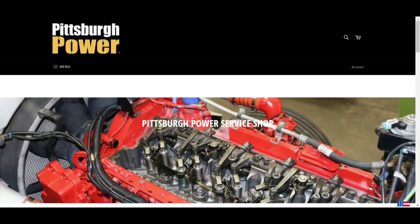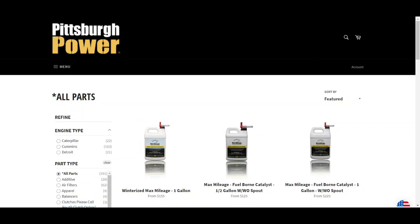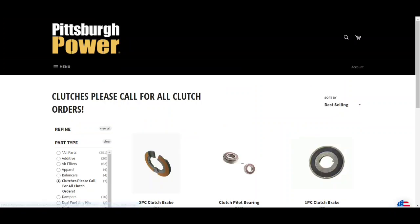So we got our in-frame kit, we got our turbo, we got a water pump, oil pump. We know how much it costs to cut the block, $1,500. How much is it going to cost you to cut the block? It could be anywhere from $1,000 to $2,500. Just depends on your shop.